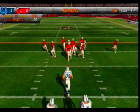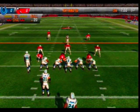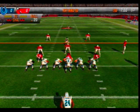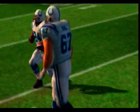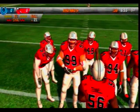Ball on their own 20. Ball on the 20-yard line. Get it up! Come on, 36. Play football. All day, baby. Come on. Looking for room. Davis comes up to make the play at the 21-yard line. He was looking for a place to run, but all those places were filled up with guys waiting to tackle him.